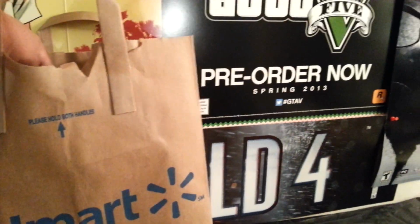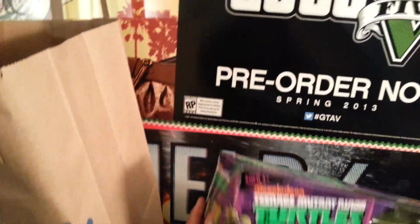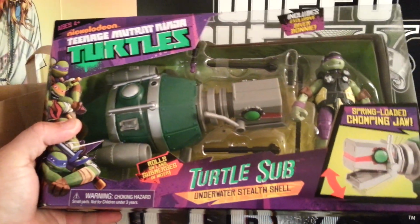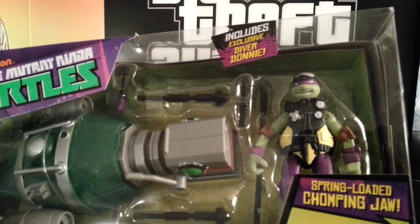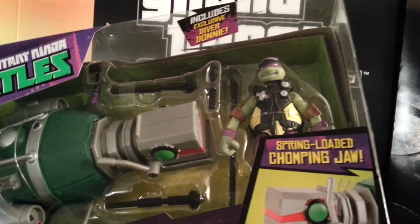So, without further ado, I'm going to take out the big one first, because this is awesome. Boom. That just happened. Check that out. Boom. Yep. I did not have this one. The Turtle Sub Underwater Stealth Shell. And if you could see up there, it includes an exclusive Diver Donnie. And he looks pretty badass.